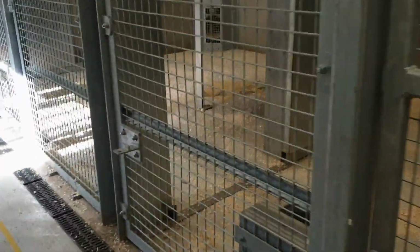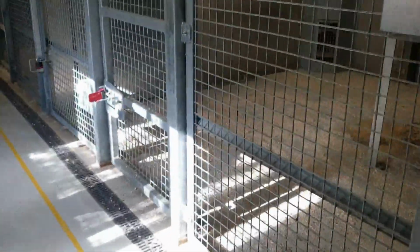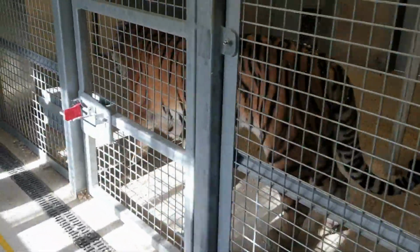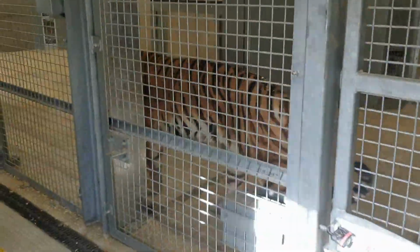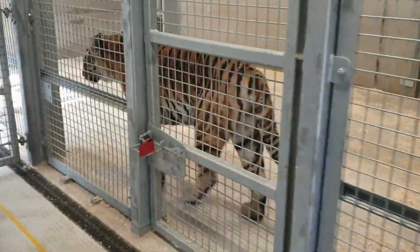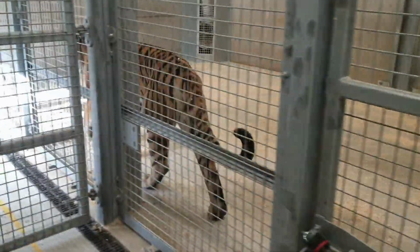So you can see we've got 6 dens in here altogether. We've got 4 tigers, so they've got more than a bedroom each. And the one on the end that we'll see in a moment is extra large. That is going to be a cubbing den in the future if we do have any cubs at any point. This is where the female tiger would live for the first few weeks with her cubs while they're getting big enough to go outside. I'll come back and introduce you to them in just a moment.